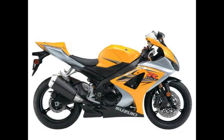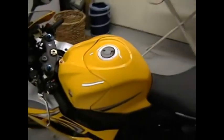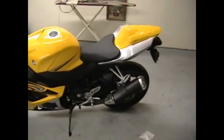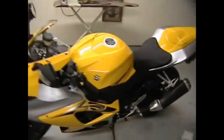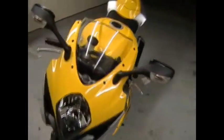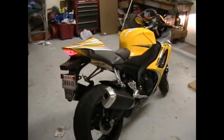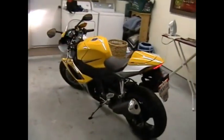This is Jason's bike, and it was very, very quick and a good looking bike. It was short and nervous on the freeway because it was much shorter than a Hayabusa. Jason was upgrading from a 2000 Hayabusa to a 2007 GSX-R 1000. So there you have it.